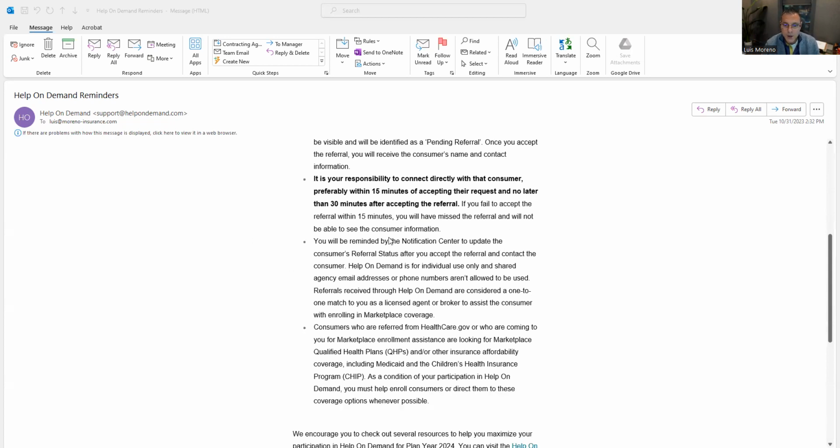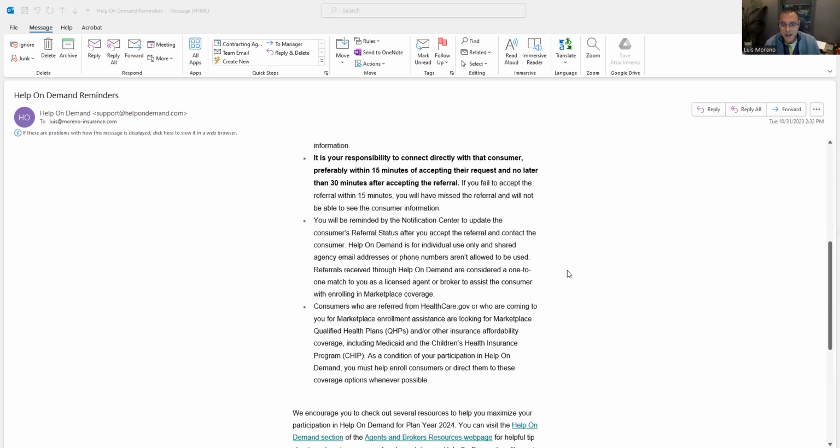You will be reminded by the notification center to update the referral status. It is important that you go in there when you receive a notice to disposition this lead. There are a couple of drop-downs that you've got to click on letting you know what the status of that lead is. My only guess is that if you're updating that, then maybe you move up in their queue. They want to know what's going on. So definitely take advantage of that.